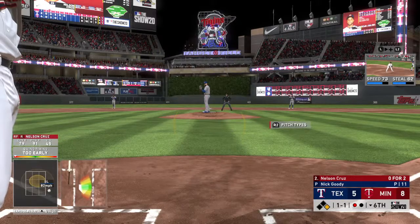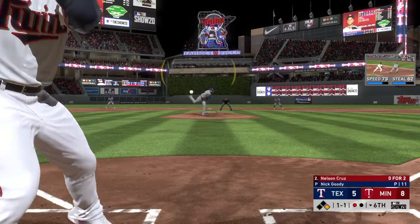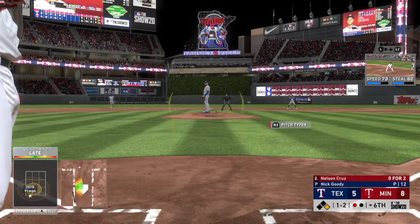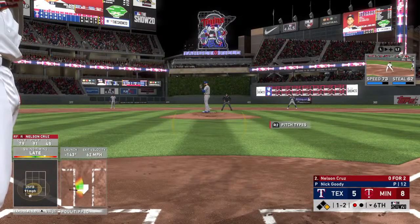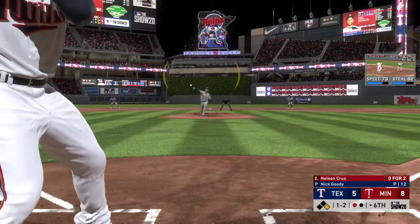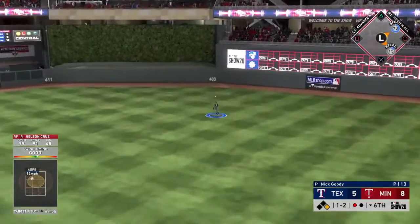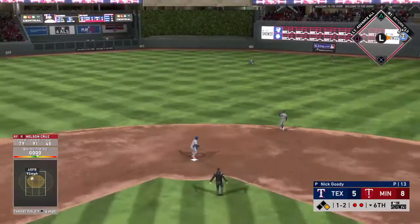Runners on first with one down. There's a foul ball off to the right side, and that'll move the count to 1-2. Line drive to center field. Santana is there, 2 gone.